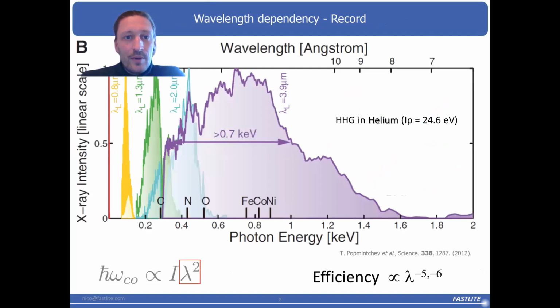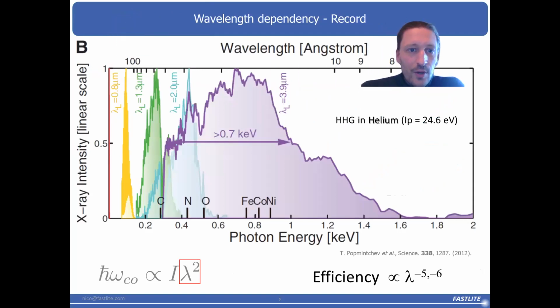And what is good here, you can see that at 800 nanometer, you have roughly photons emitted with this harmonic generation mechanism of 150 eV, 100 eV. Then you move to 1.3 micron, and you can already get access to 400 eV photons. That is already quite good. You have access to the carbon K edge. That means you can probe all the molecules, for example, with carbon.